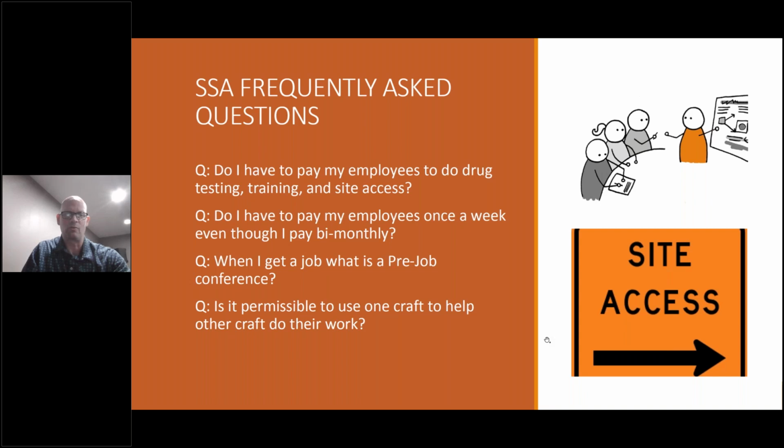Is it permissible to use one craft to help another craft do their work? No, it's really not. They're either the craft or they're not. The crafts are defined in the craft jurisdiction in their national agreements. So ensure that each person you hire is the representative craftsman that you need on that job. Otherwise it causes problems, as you can well understand. One union is doing another union's work. That's a bad deal. So, next.